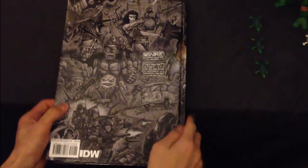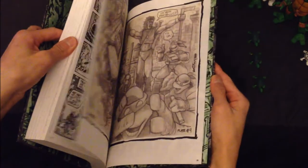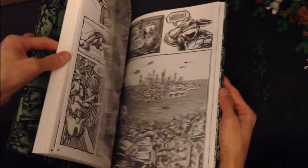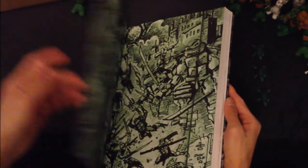This is my IDW Teenage Mutant Ninja Turtles The Ultimate Collection Volume 1. It collects the Mirage issues 1 to 7, including the Raphael one-shot. There is also some old sketch art at the end. As you can see, it's a hardcover and bigger than your average book.